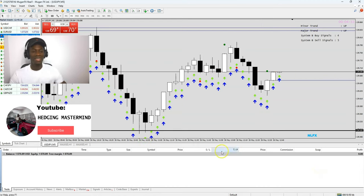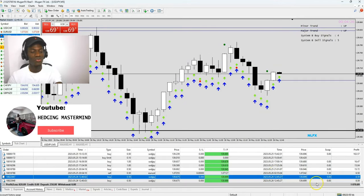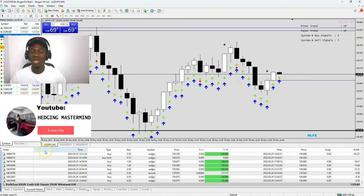Take profit hits. There you go. So from this account, that's added $17 extra to the account. We started this account with $250. We're up $820 right now.